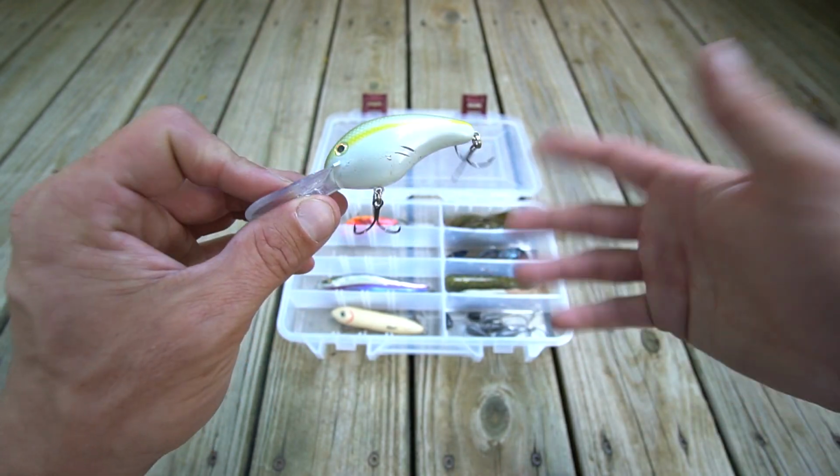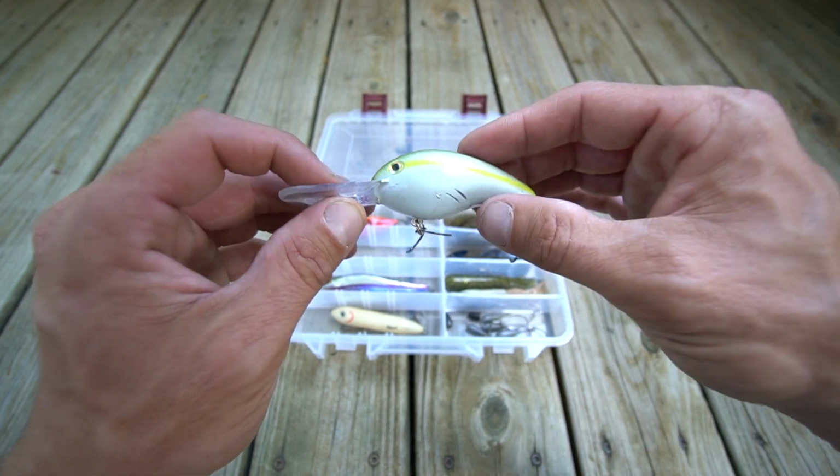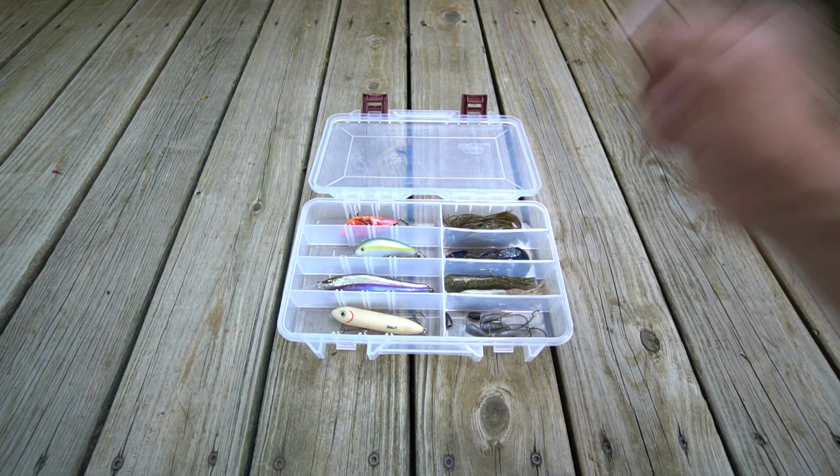And I do like to pair it with a crankbait rod, a medium heavy moderate or a medium moderate, again depending on the weight of the bait. This is a 5/8, and you can see how it has been destroyed by bass. So you've got the deep diving crankbait, which is the 5XD.